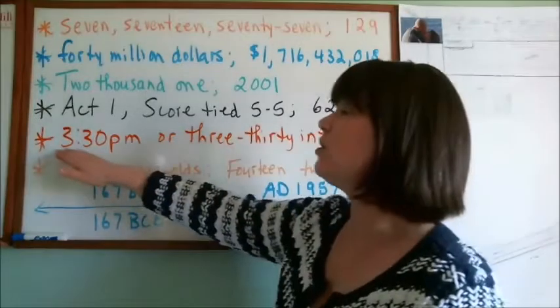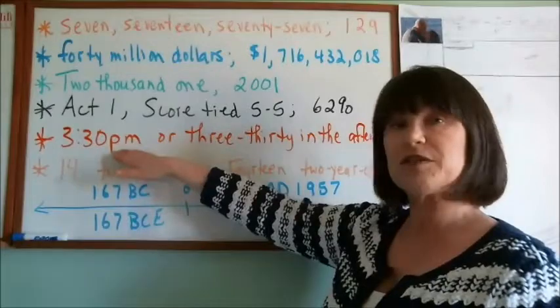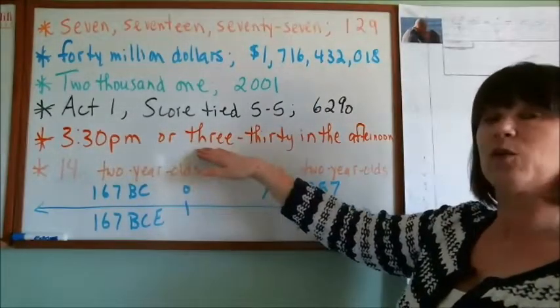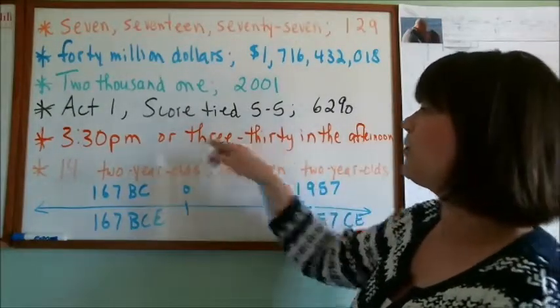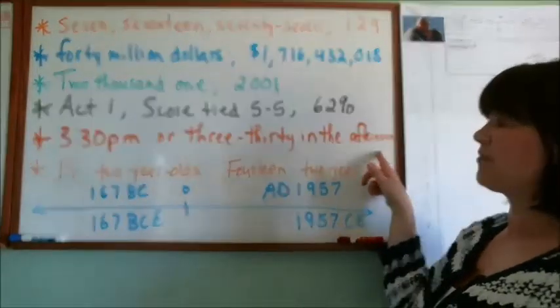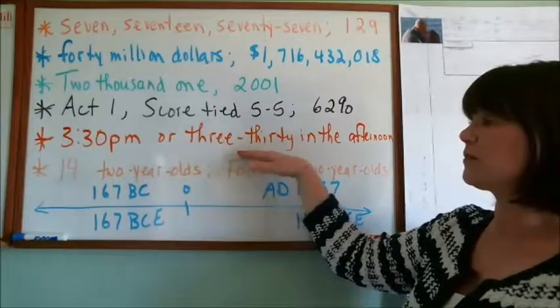Similarly, if you are going to use numeral form, it's like a symbol. And so when you use symbols, you're going to use symbols. So 3:30 p.m., or if you write out in word form, 3:30 in the afternoon. You wouldn't write 3:30 p.m. or 3:30 in numeral form in the afternoon. You have to keep symbols with symbols and words with words.